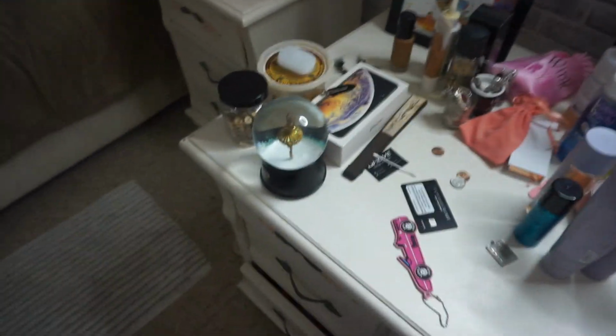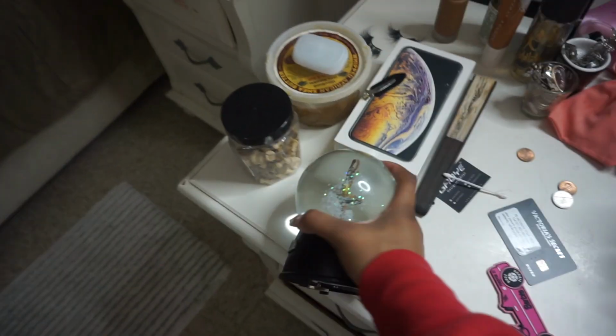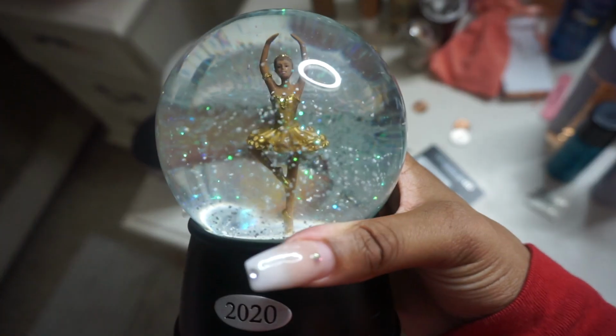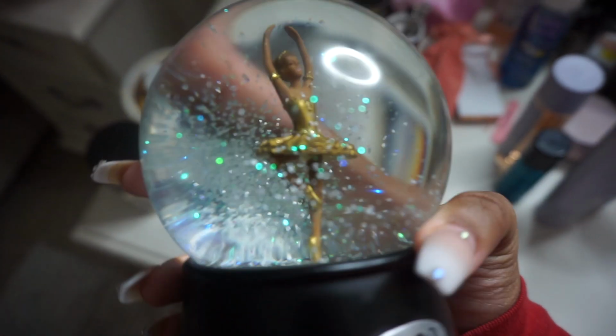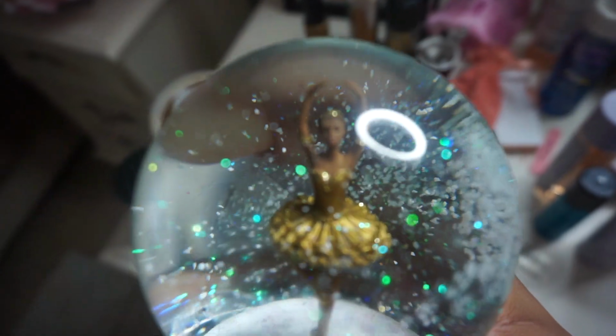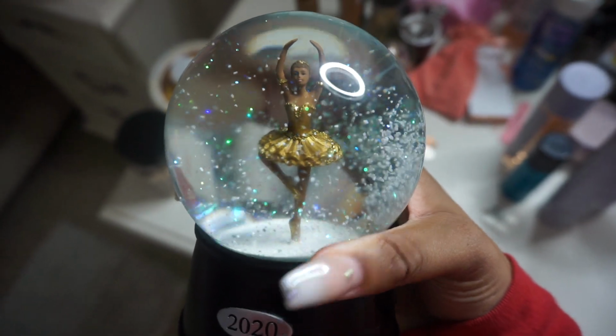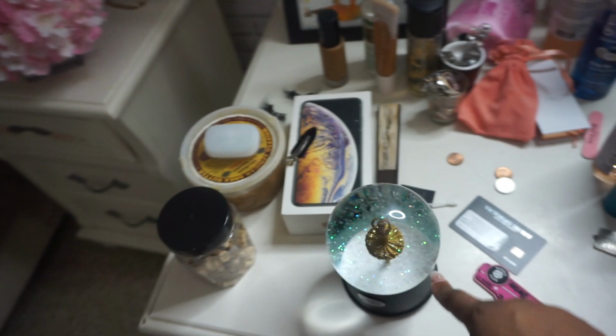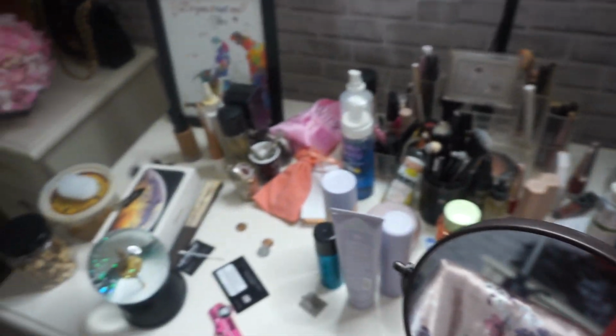But this is something that I did. Ooh, did I crack it? No, I didn't crack it, but it's a little scratched. So this is something I did get at Target. Not necessarily for Christmas. I just really liked it. She doesn't twirl or anything. I just realized she doesn't twirl, but it does play music. I gotta find a different spot for this. I don't really think I'm gonna keep it here. I might, but I also have to reorganize this.